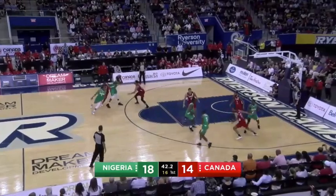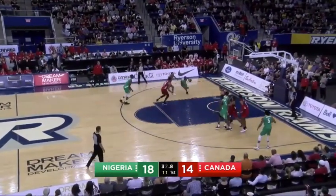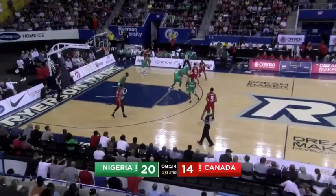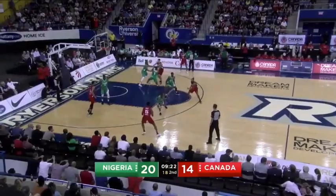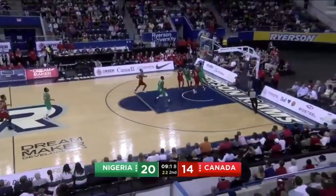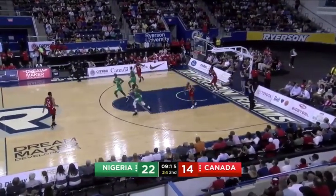Under a minute to go here. Nigeria up 4. Have led from the beginning of this game. Nice move, explosive to the rim. I don't know that history. Oh, I had many a battle with Greg Wilcher at the University of Victoria playing in CIS basketball. Uzo with the steal and 2 transition defense, not there for Canada.